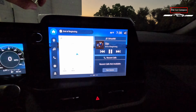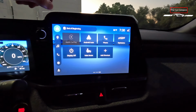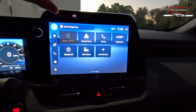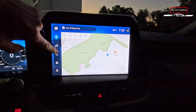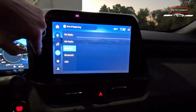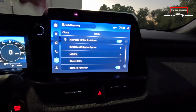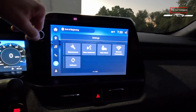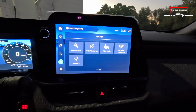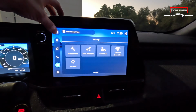But let me go ahead and go through all these settings right here, and the interface of this Outback, very updated. There you go. Let's put full navigation, and then let's go to media, let's go to telephone, the settings, let's go to vehicle, take a look here, everything you have. And then the second screen, put it into reverse so you guys can see exactly what the camera looks like. There you go. And then back home.